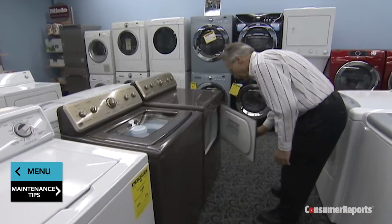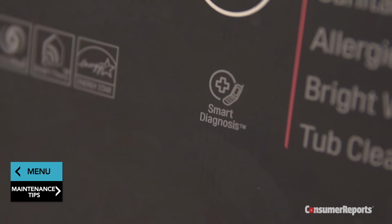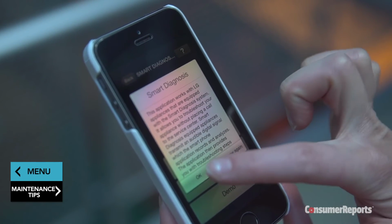Finally, if your washing machine isn't working properly, there's an option on some called remote diagnosis, which allows your machine to connect with the manufacturer, sometimes via an app on your smartphone.